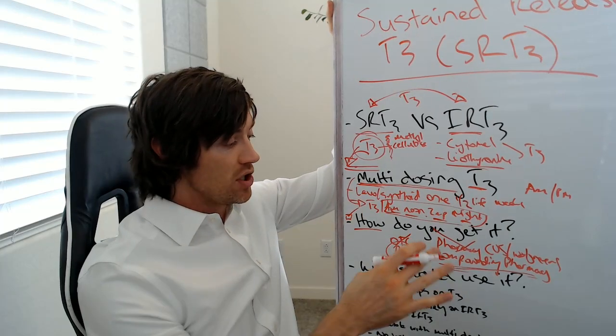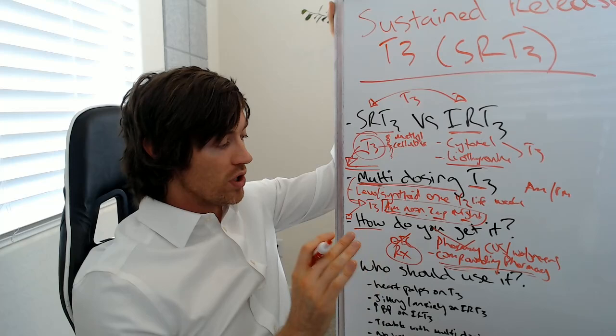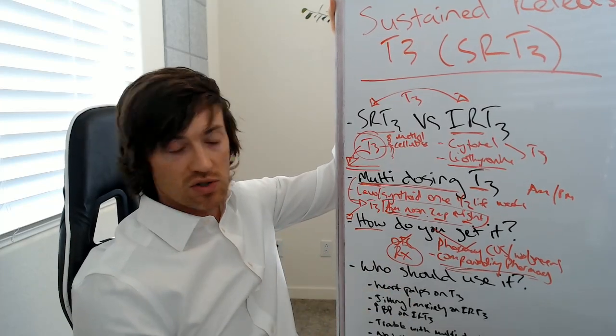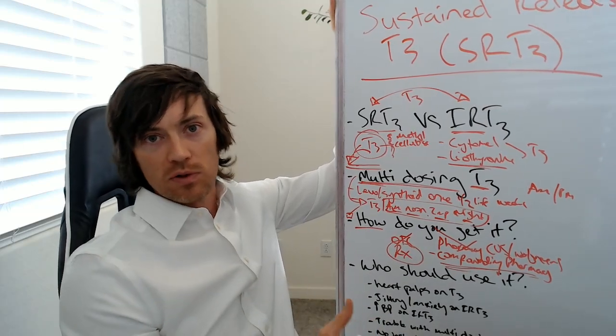In fact, I never used one when I was in training, in residency as an intern or anything like that. Doctors aren't trained to use compounding pharmacies. It wasn't until I got out that I was like, wow, there's a whole new world available to me that I had no idea about.